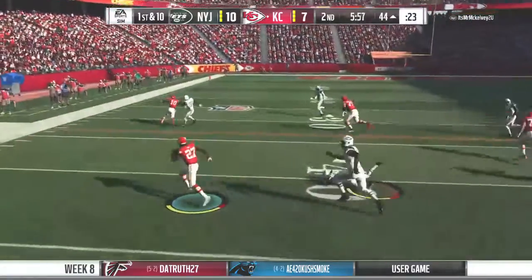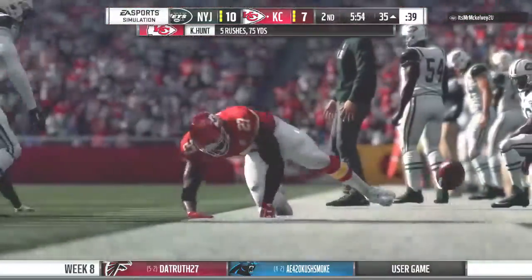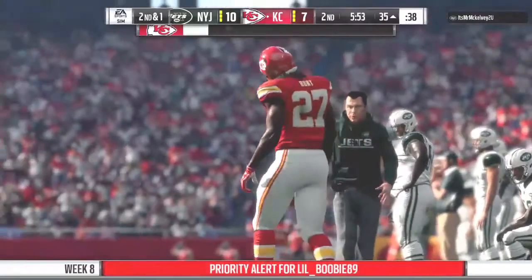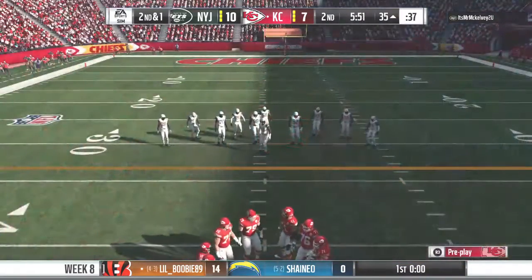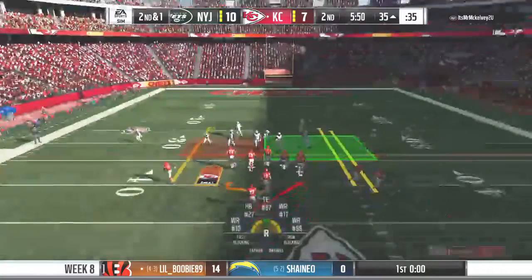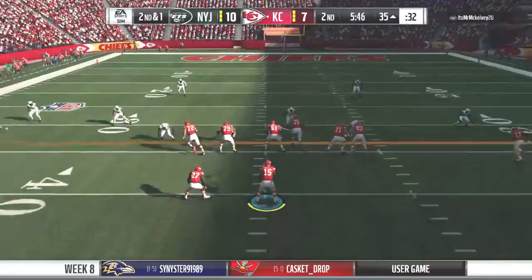They run with Hunt. And some room to work. And he's going to take it down to about the 35 here. A nice run there, 9 yards, and it'll be second down. That's a strong pickup right there on first down, and as this drive goes on, we're seeing an offensive line and running game imposing its will.